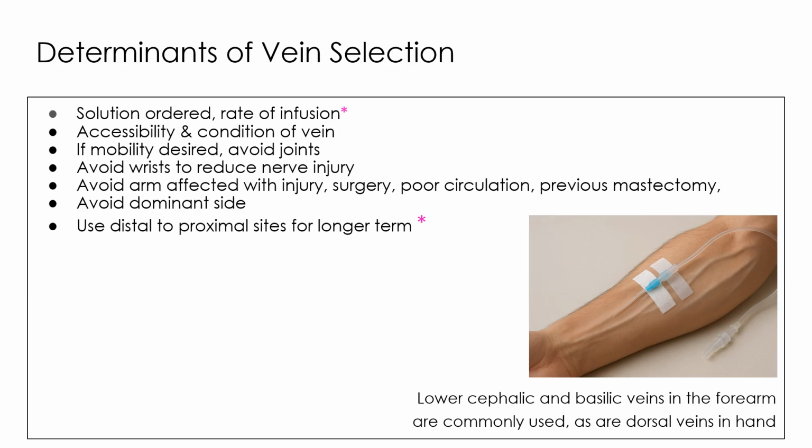Always start distal to proximal. Hand them up. You need to know this. If you have a complication at a particular site, you can move up. You cannot move down. The early use of hand veins is important if parenteral therapy is to be prolonged. This allows each successive venipuncture to be made above the previous site, thus eliminating pain and inflammation caused by irritating fluids passing through a vein injured by a previous venipuncture.